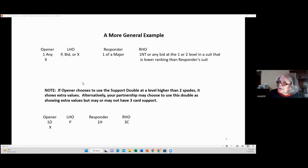Your choice. In other words, right here, 1 diamond, pass, 1 heart, your rude right-hand opponent jumps in with a preemptive 3 clubs. Double by opener says, I have better than a minimum, partner. But according to your agreement, it may or may not show 3-card support. Some pairs may choose to say that double should show 3-card support anyway. But when you use the support double at a level above 2 spades, opener promises extras. That's one particular adaptation.